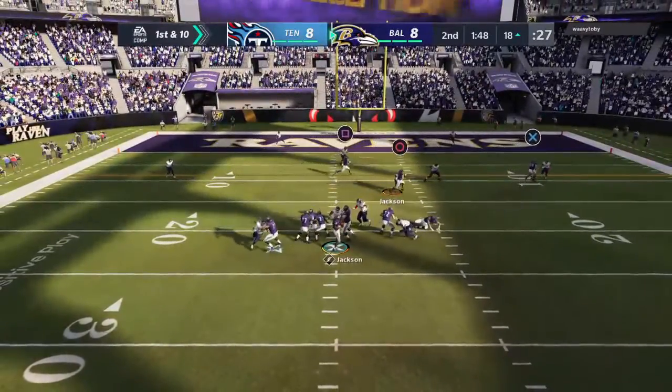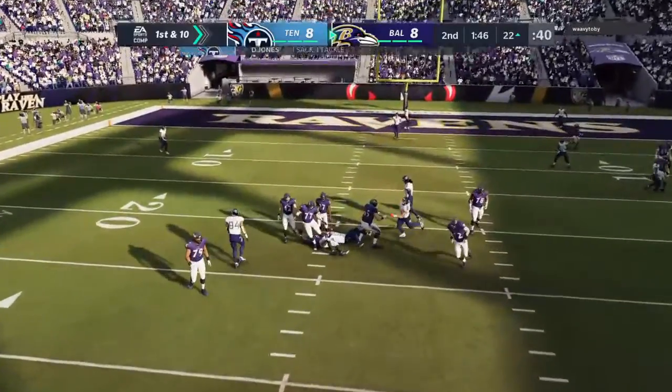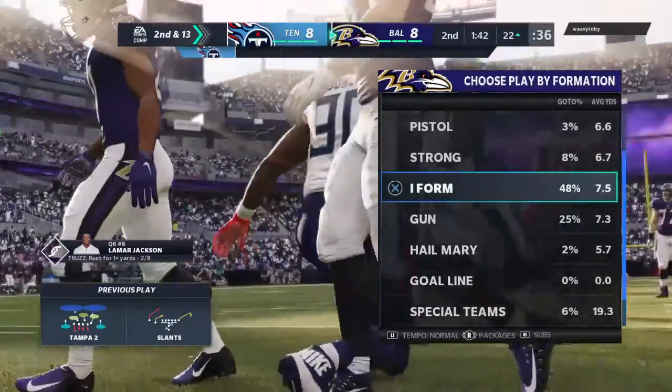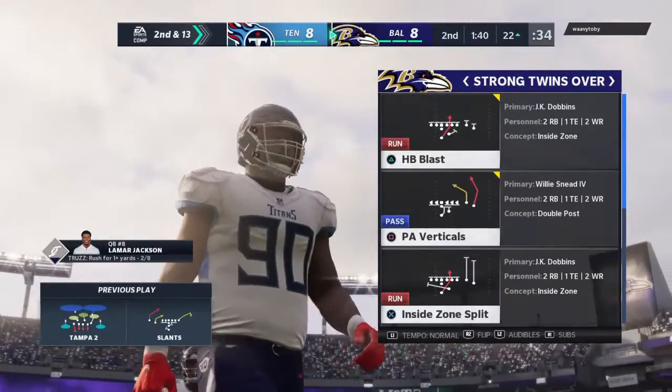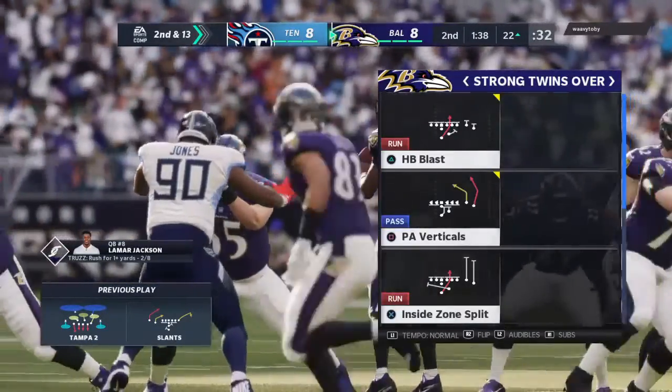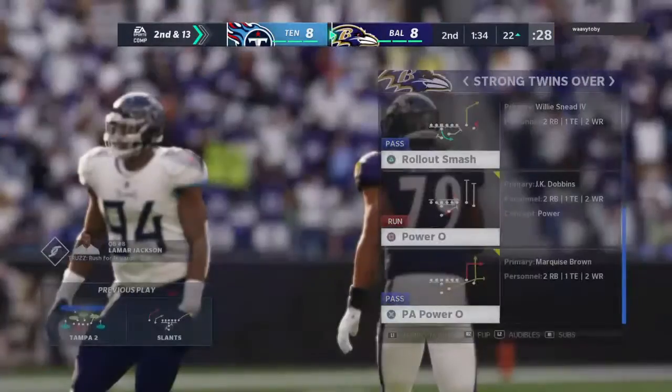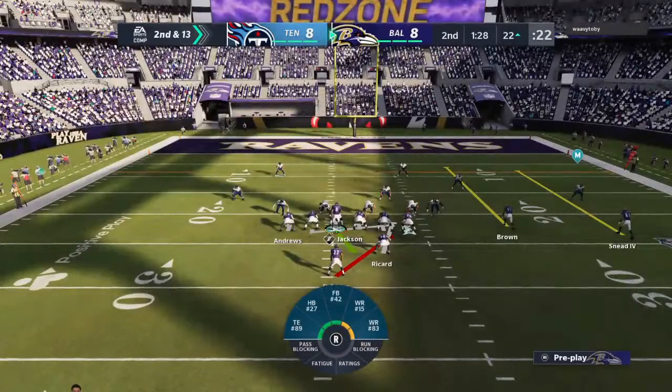After the interception, here's Jackson. And he's not able to get away. Sacked back at the 22. Daquan Jones fighting his way home to get the sack. And it's never good to take a sack. You really don't want to take one down here in this part of the field, down near the red zone. Not at all, because you're already pretty much assured of a field goal.